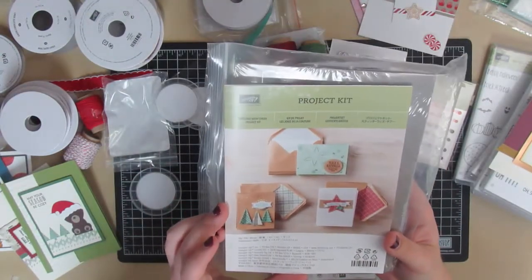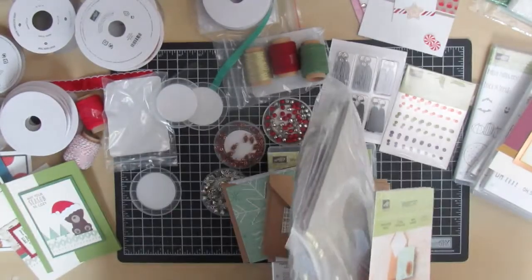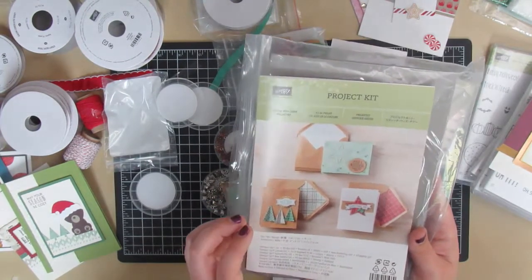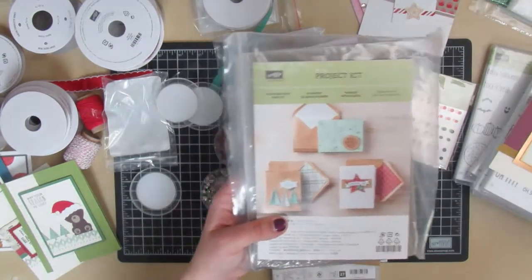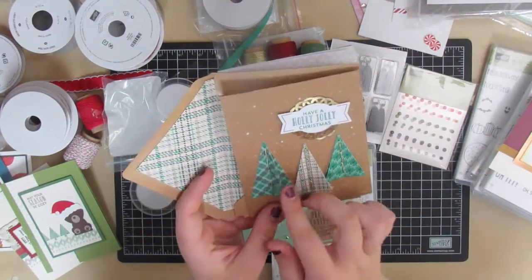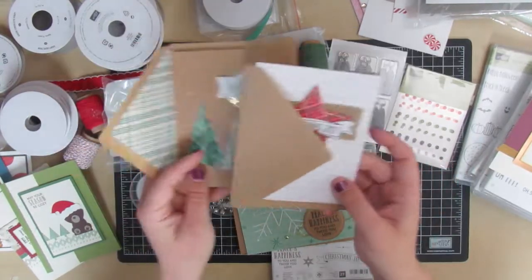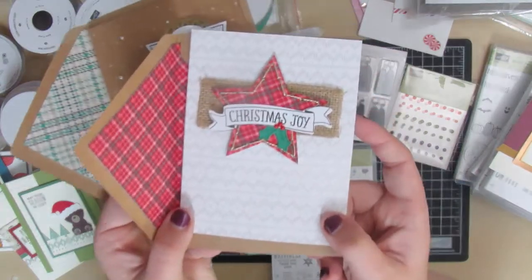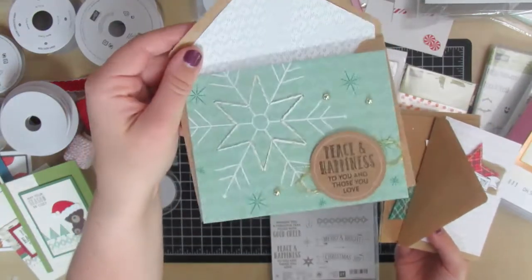It makes, I believe it's 15 cards. I think it's 5 of each of these patterns. And I was like, oh man, that seems like so much work. It's not. It's pretty easy. There's just a little tiny bit of stitching. They already have the holes for you. They give you a needle, and the thread is already pre-measured for you. And really, that's so cute. So it's way easier than you may think.